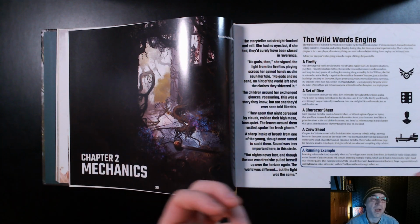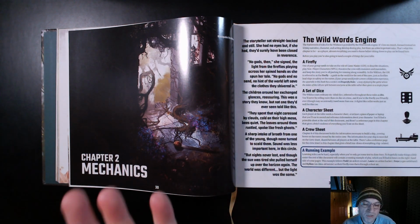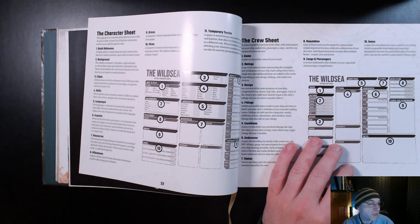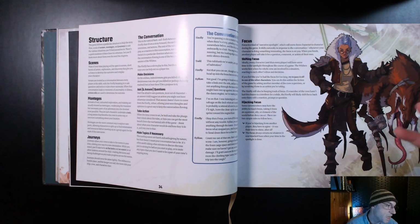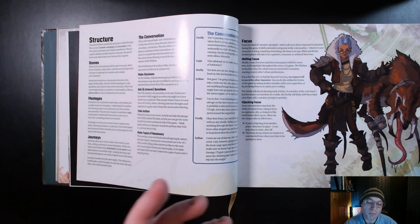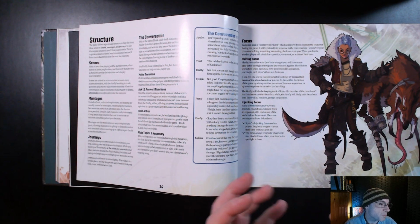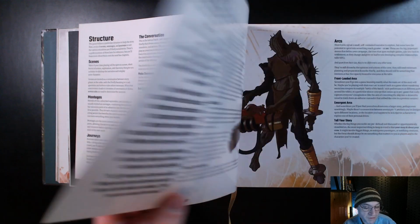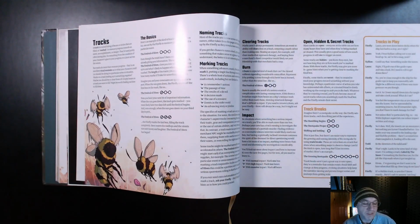This is a D6 system. It is somewhat similar to Blades in the Dark. A straight 6 is going to be a success. A 4 and a 5 is going to be a conflict, so a moderate success or a success with a complication of some sort. And then below that is going to be failure. And then if you get doubles, that's going to be a twist. So that's going to be a complication into the scene, regardless of whether it's a success or a failure.